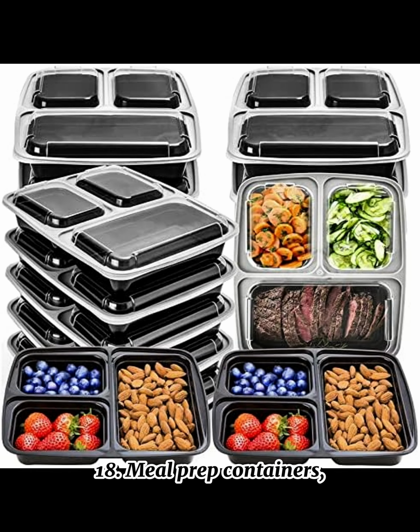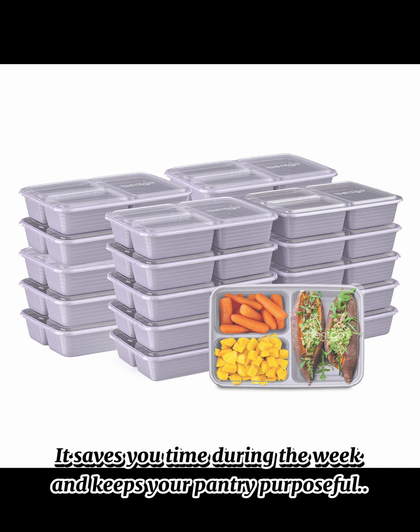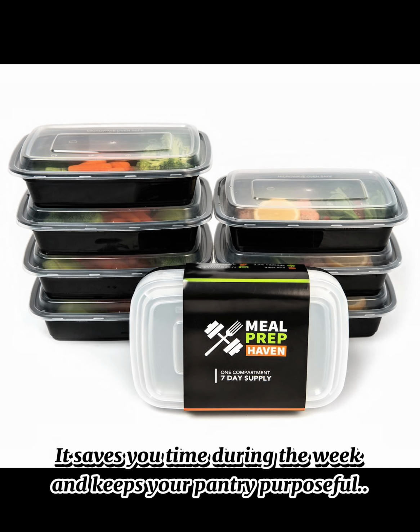18. Meal prep containers. Store prepped ingredients in labeled containers. It saves you time during the week and keeps your pantry purposeful.